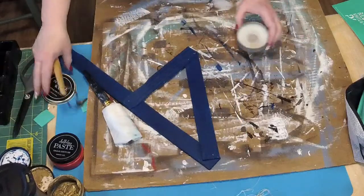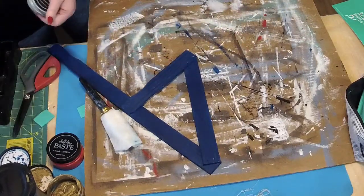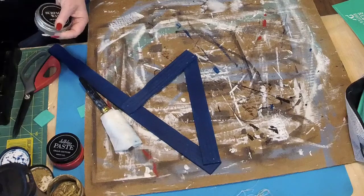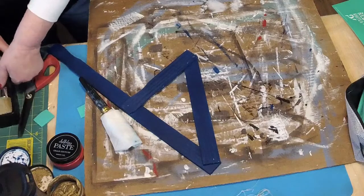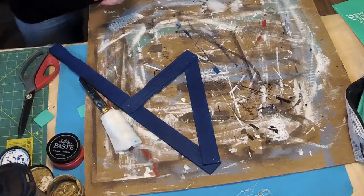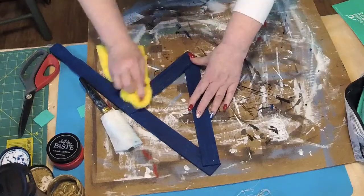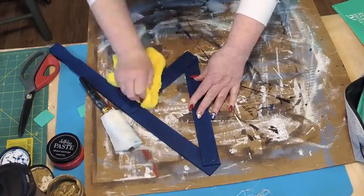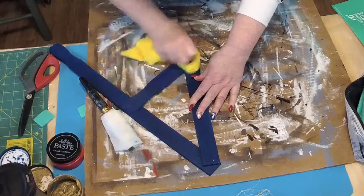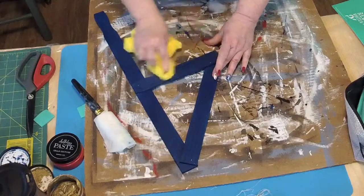Okay. So I'm just going to wax where I'm putting the transfer. And let me buff that off. So you put it on and buff it off, and it just makes a nice smooth surface.